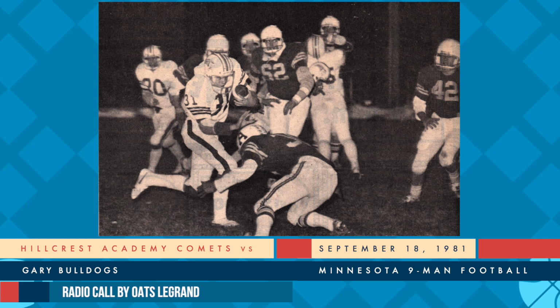First and 10, 22, territory of Gary. They set in an even defense again. The wishbone, there the ball is nearly broken loose, and finally the quarterback Martinson is hit down. Never did go down. The hit stood up, but he's going to lose back to the 24-yard line. Couldn't quite get the handle on the ball. It kept trying to slide down his hip as if to get away from him. And finally, the Bulldogs just wrapped him up.